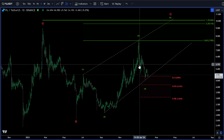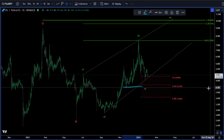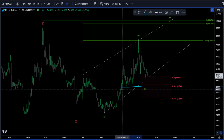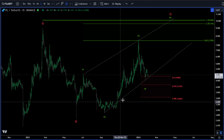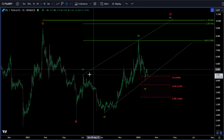But we need to see some follow-through in this area, because as soon as we drop too low here, if we break structure below here, it switches probabilities pretty significantly that we're making something way more complex. That would be below about 415. So we really need this area to hold and to also keep our contracting nature of our diagonal here. Otherwise, everything gets out of whack and all the guidelines go out the window.